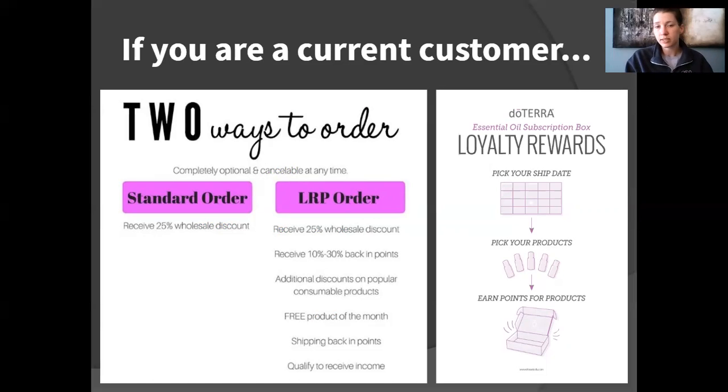You can get additional discounts. You're eligible for getting the free product of the month. You get all of your shipping back in points. You qualify to receive some income if you choose to do that.